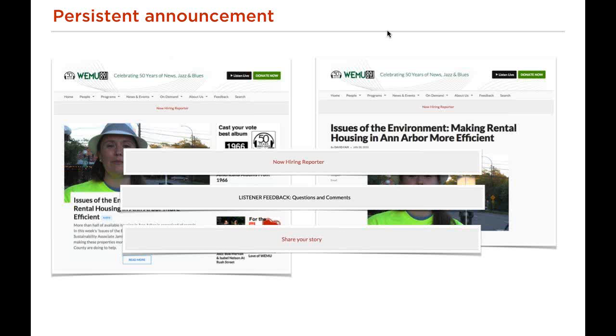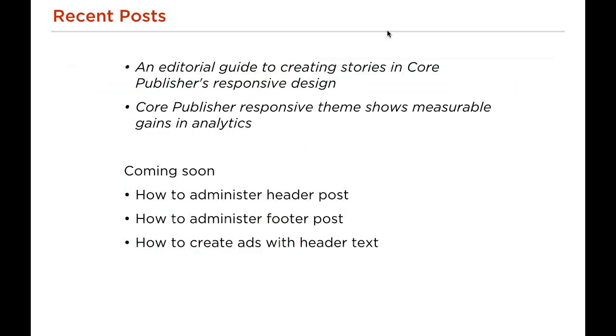It allows you to have that priority, focus, simplicity, but it's also persistent across the site, so that's a high value. And I would say this was an example of a thing that we heard from some stations that there was a need for. We were able to create this reasonably quickly and get it out to stations to serve a very specific need. So not as flexible as the other things, but I think worth mentioning.